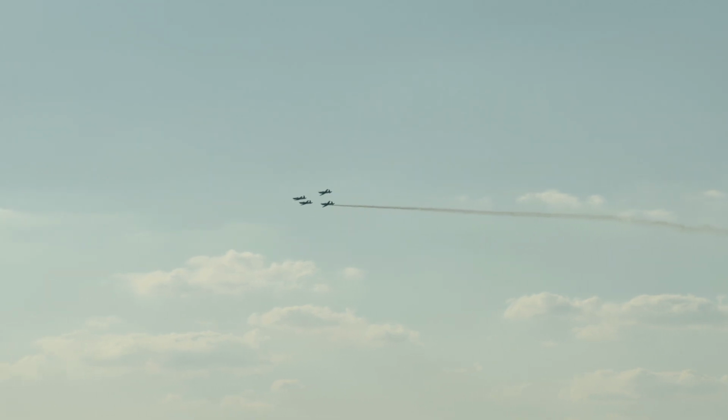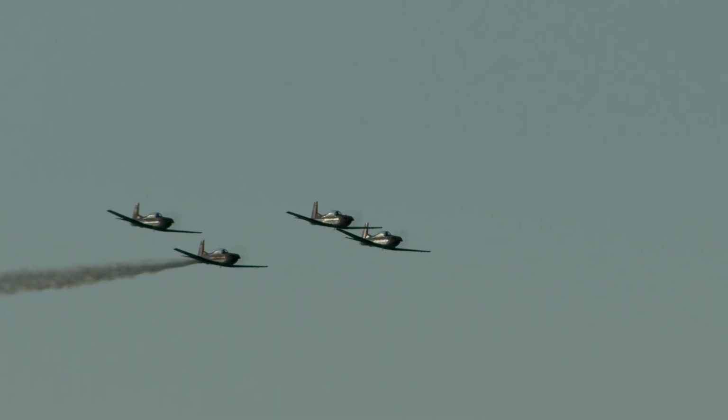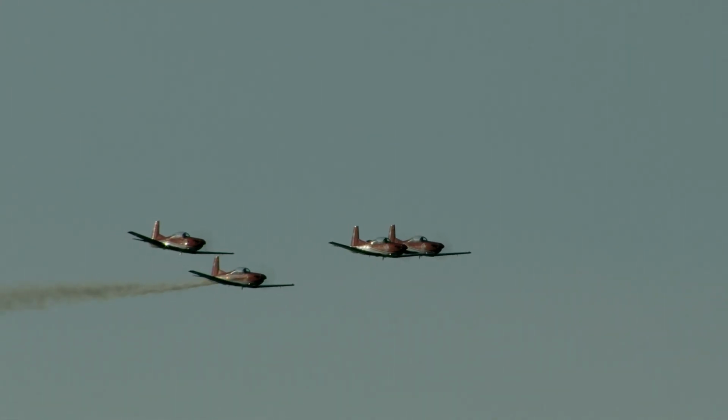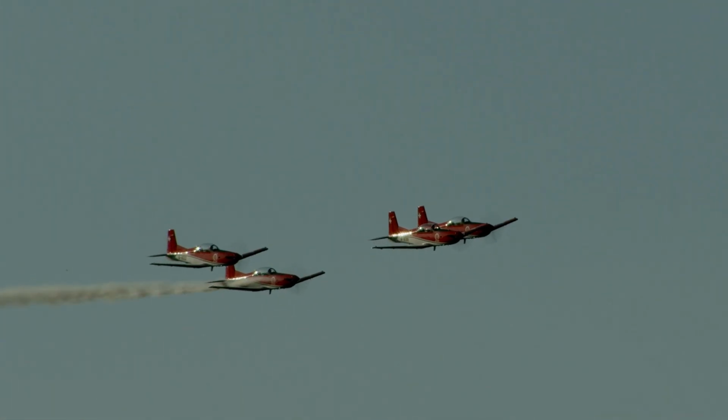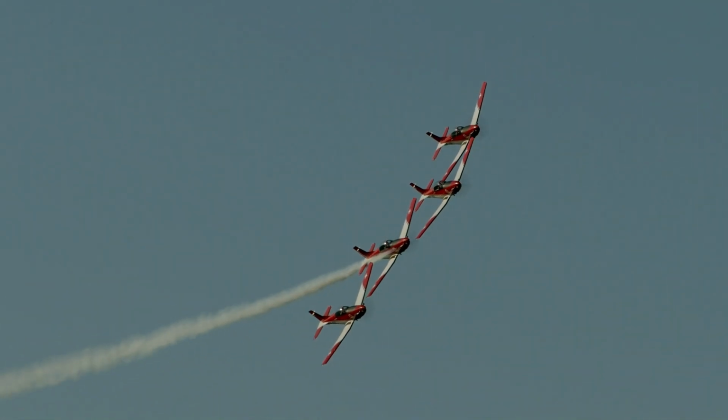It was known as Doppeldiamant, double diamonds. Well, now we have 2 single diamonds. And they're going to turn back towards us for another new manoeuvre introduced last season. This is called Mega Crossing.